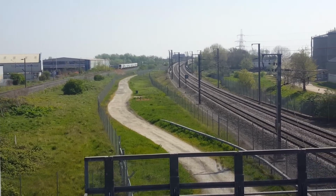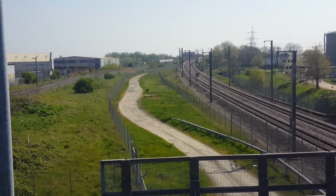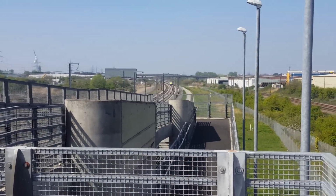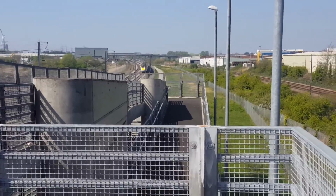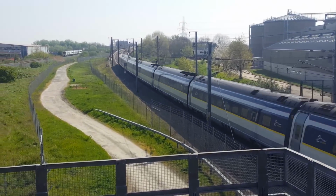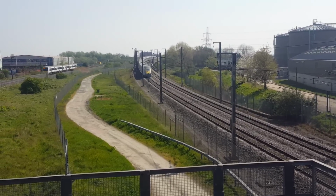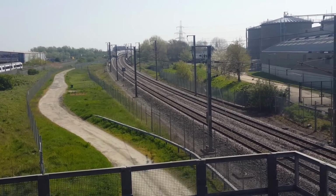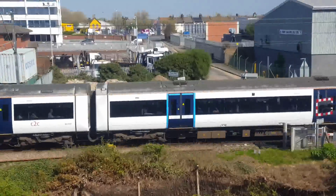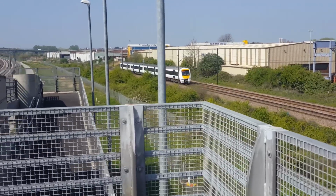Sorry about the shaky camera work, just fixing my sunglasses, as ever. Okay, ready to pass through now is going to be an E320 bound for Paris Gare. Brilliant shot that is. 374 015 and 016. Also there is 357 007 bound for London Fenchurch Street from Grays.